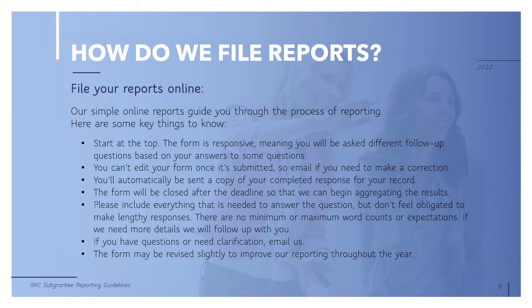There are a few key things we wanted to call out. The first is that you'll want to start at the top of the form. I know that sounds like a strange thing to say, but if you start at the bottom, it's going to look different. It's a responsive form, which means that based on the answers you're giving us, it's going to ask you different questions as follow-ups. One of the ways that this is really obvious is that there are questions specific to each organization based on your work and proposal. The activities we'll be asking about are going to vary based on how you identify yourself at the top of the form. So be sure that you start at the top and work your way down through the bottom.